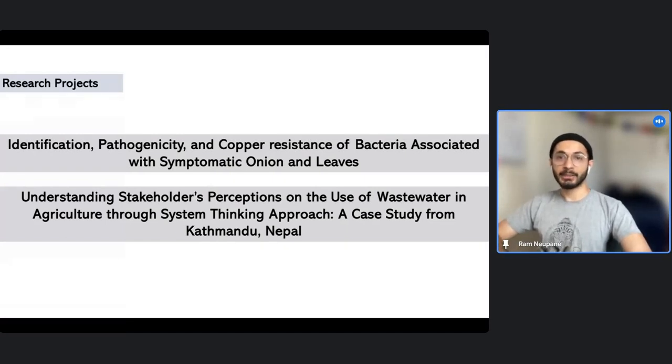Another component of my plant pathology project is copper resistance of bacteria. I surveyed onion fields across New York and Pennsylvania throughout 2020 to 2023. And I interacted with many growers during the survey. The majority of the growers I talked with were very concerned about copper resistance in bacteria.